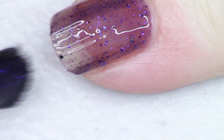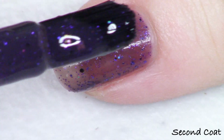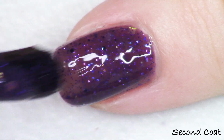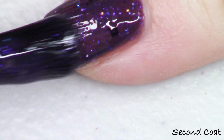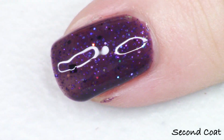Let me read you the description. It says, inspired by the witches of Hocus Pocus, specifically a scene from the first of the movie where Sarah Jessica Parker is flying on her broom. This polish is a muted blueberry purple. Oh, I love that. I love that! This is my new favorite shade of purple, blueberry purple.